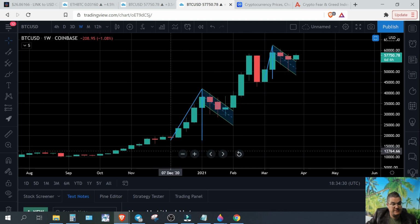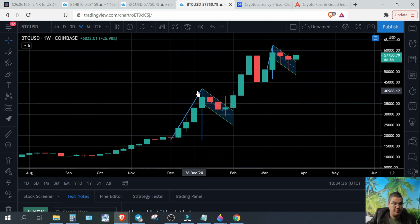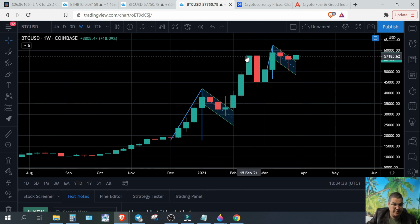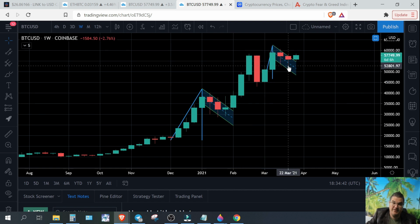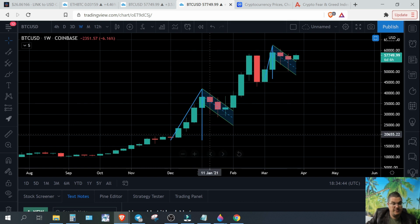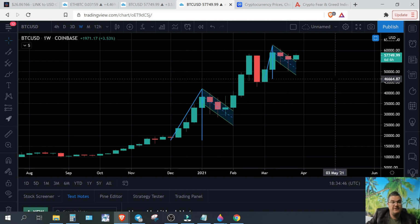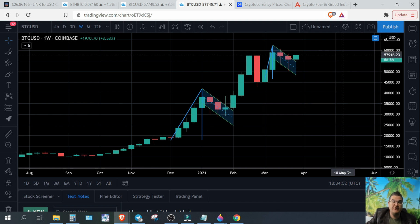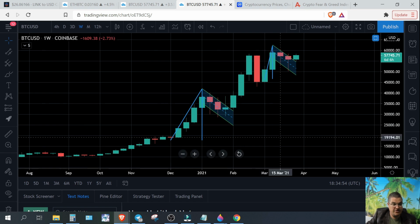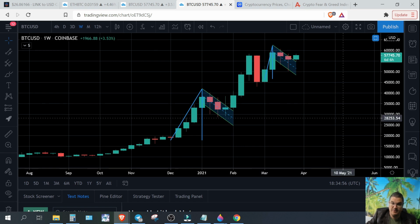Currently, since our big takeoff in the October, November, December area, we had a big run up, a drawback, and then another big run up, a drawback, another run up. Now we're in another drawback, right? If you notice what I have drawn here, they're starting to look like a bit of a pattern, but maybe we need to zoom in a little bit more to see what else we have. This is a clean chart, no moving averages, no lines, no anything.